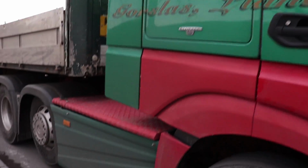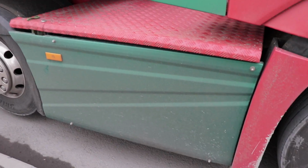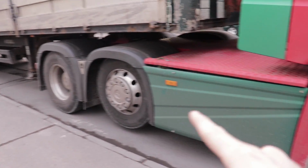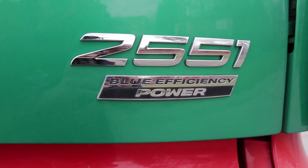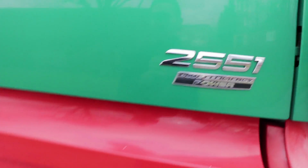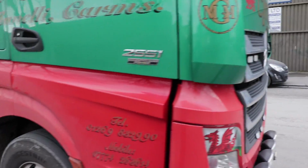And like I said, I have just done a week's work in her, more or less. So she's not looking the best right now. Got to wash when we get back to the yard. 6x2 and 510 horsepower. Blue power efficiency. Euro 5 this is. Very good indeed.